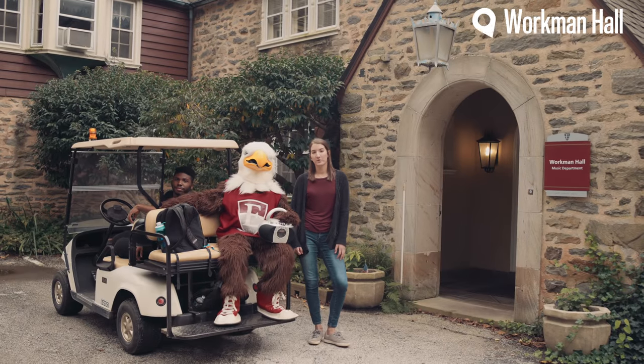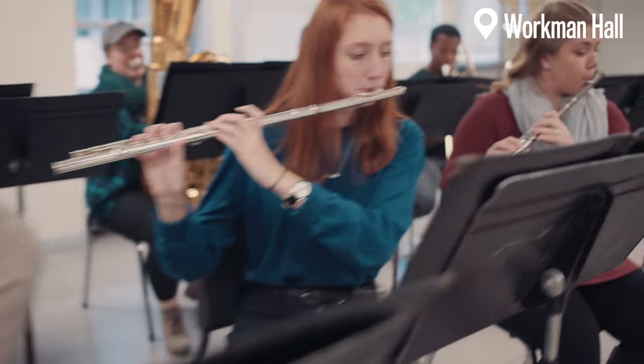This is Workman Hall, our music building where all of our music majors and minors take class, take individual lessons, and practice.